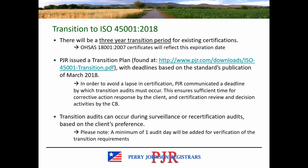Since the standard was published March 2018 and there's a 3-year transition period, you'll see the deadline relating to March 2021. And I do have a timeline on the next slide we'll take a closer look at.